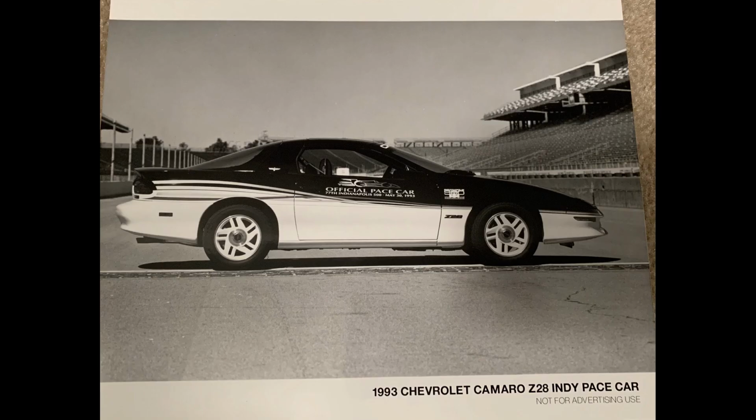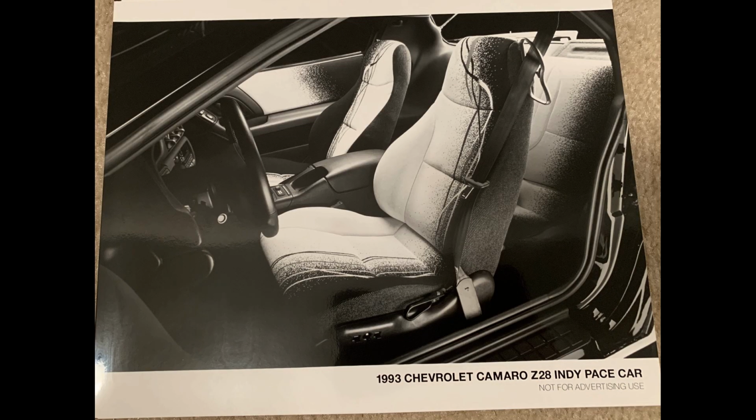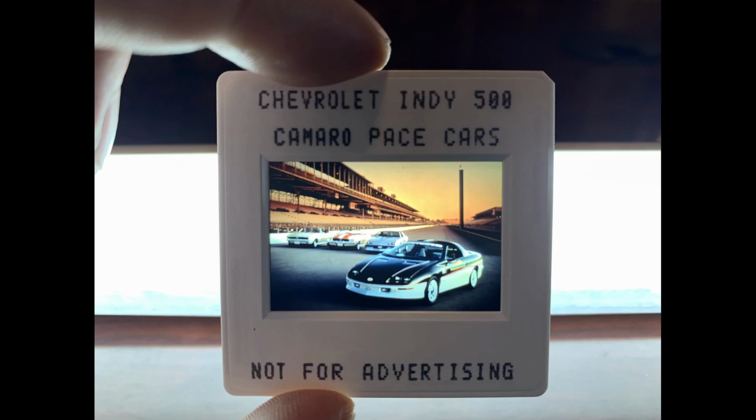1993 Camaro was the fourth time it paced the Indy 500. As you can see, some of the press photos here. Jim Perkins, driver of the pace car, and the pace truck. These are the slides that came with it.